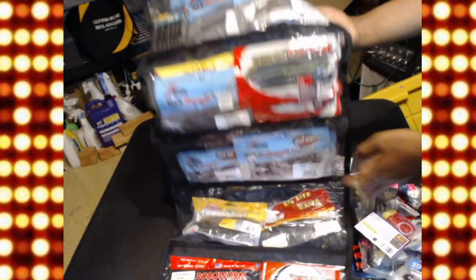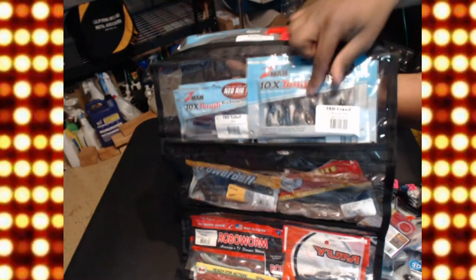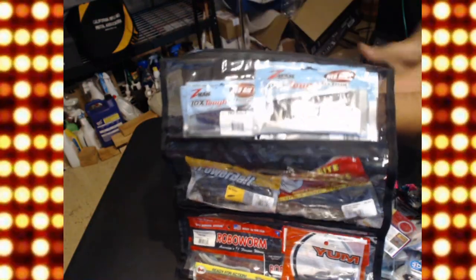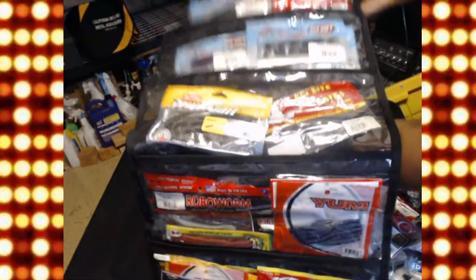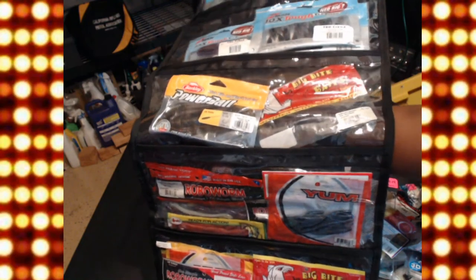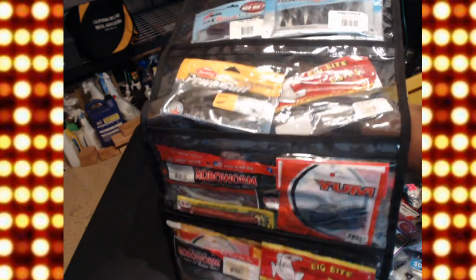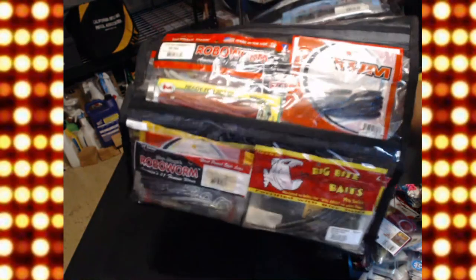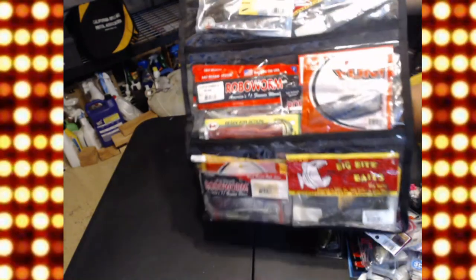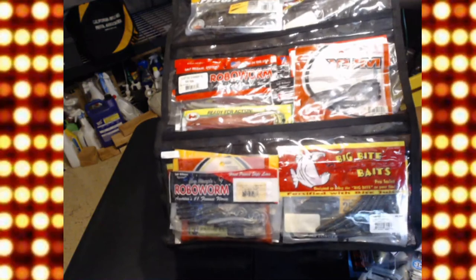be surprised right there. Down here, we have Z-Man Creature. So we have Z-Man TRDs and we have the TRD tubes. Z-Man TRD tubes. Right here, we just have like a paddletail like worms. These are all paddletail worms or kind of round end worms, not the curly tail worms. I only got two packages, surprisingly. No, here's some more down here, same type of worm. So I made two different spots for them. So we have the robo worms and some other stuff right there.